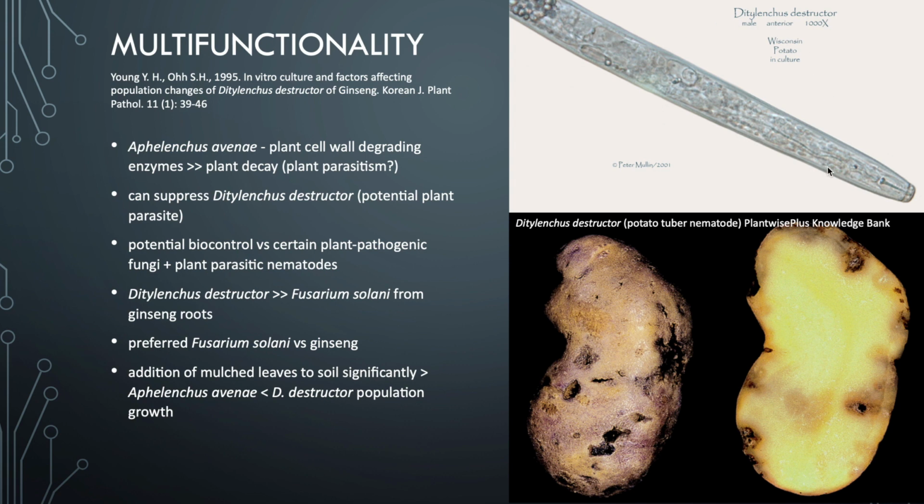Once again, we've got a beautiful image here of Ditylenchus destructor by Peter Mullen, and the affected potato that hosts the fungi and the nematodes when the conditions are right for that to occur.